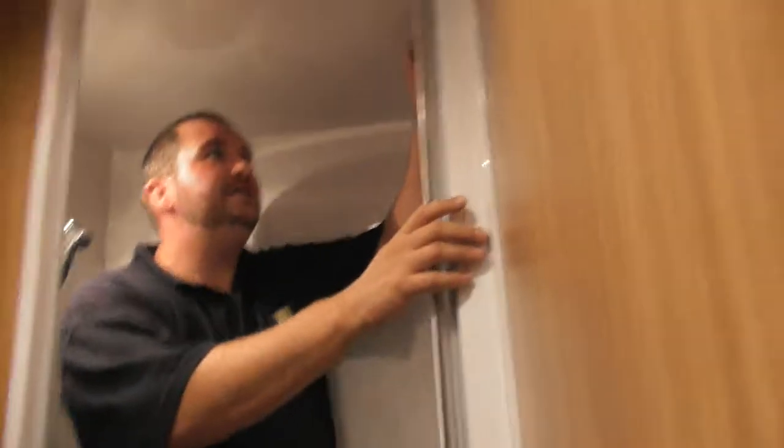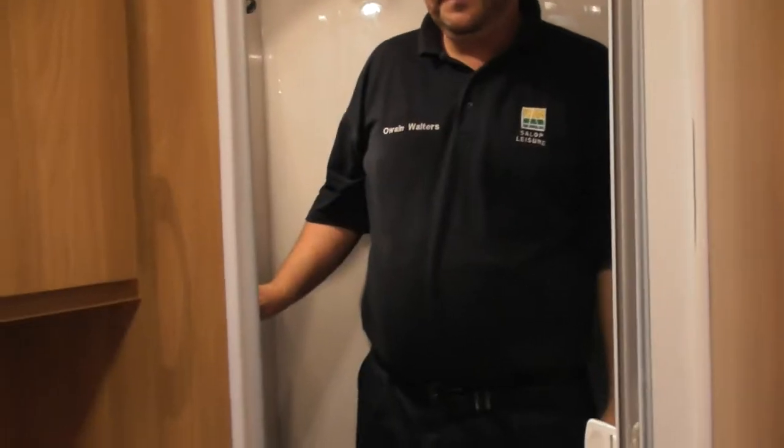The main thing I want to show you in here is your door needs to be locked like that for travelling, because then it can't go anywhere. Obviously, if you leave it unlocked, it's going to be banging and cracking around. So just make sure you've locked that in position before you get on the road. What's that bit there? It's a vent, just to give you air circulation into the bathroom.